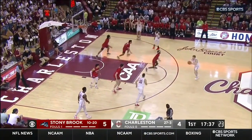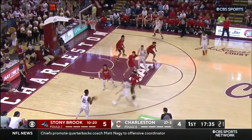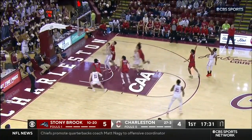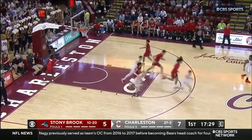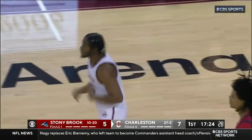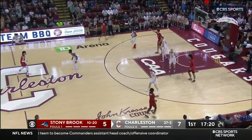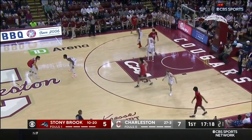That's the sign of a really good team, is they can win different ways. Charleston wants to shoot threes, but that's not the only good thing about their offense, even though they welcome those made threes. And like I said, they're going to launch them. But if they don't make threes, they also rely on their running and their offensive rebounding. Pat, not a one-dimensional team.